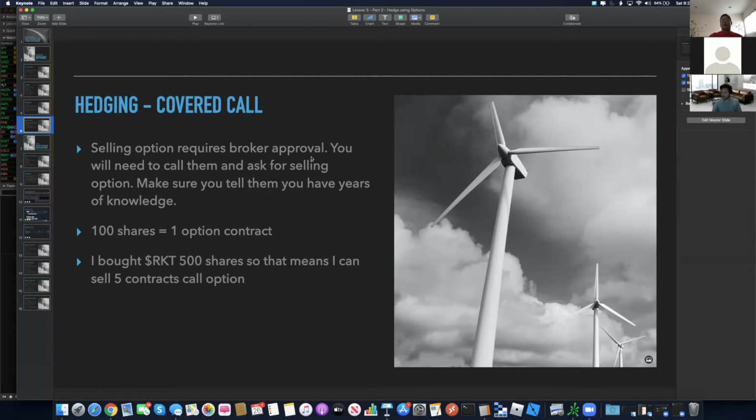Now, the best way to learn options is to open a paper trading account. Paper trading means a fake account, and you can put in virtually 25,000, 30,000, 100,000 just to play around with the strategy. At least you know what kind of strategy you have, in case you want to play with real money, you already know the skills that you have with options. Now, if you don't know, 100 shares equal one option contract. On Wednesday, I bought 500 shares of Rocket. So if I choose to sell a call option, that means I can sell 5 contracts, okay?